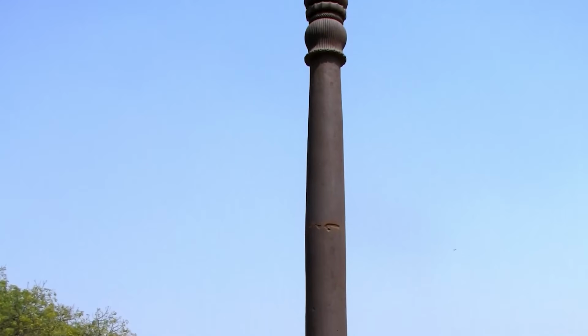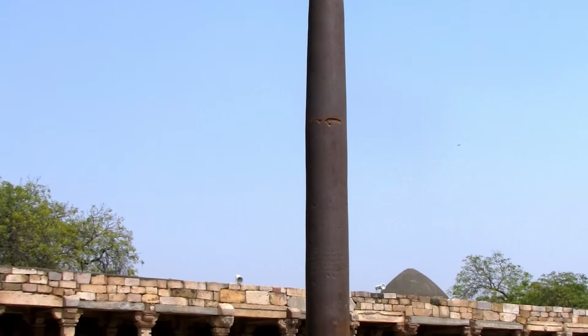The Iron Pillar is also covered in several inscriptions in the Sanskrit language, which is pretty exciting, providing valuable ancient history about the Gupta Empire, and also, again, in remarkable condition, which is super rare. The pillar attracts visitors from all over the world. Wanna go see a pillar? I kinda wanna go see a pillar now. That'd be a crazy trip.